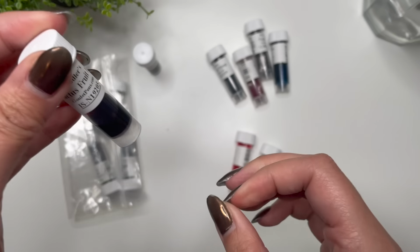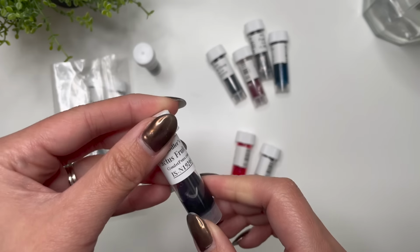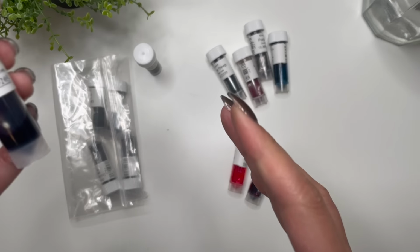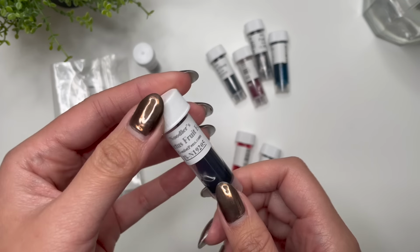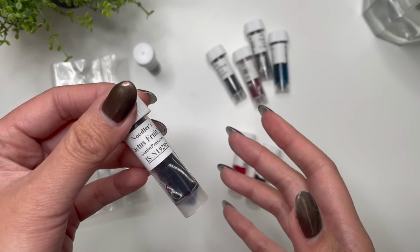And I have to say that one of the reasons why I haven't really purchased this random sample pack was because I didn't want a whole bunch of Noodler's inks. I've tried Noodler's inks in the past and I didn't really get along well with them. So there was always the risk with ordering from Goulet that there's going to be Noodler's in here. So there's Cactus Fruit Eel.